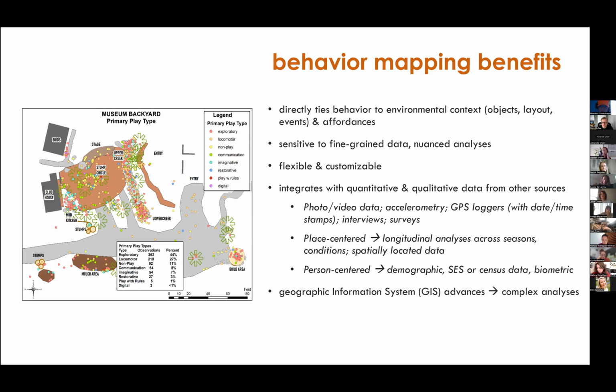Also, just a plug for behavior mapping, it integrates really well with other types of data. We regularly incorporate photo and video data, but through timestamps, you can also pair it to accelerometry if you're really interested in objective measures of physical activity, and GPS loggers. If you do a place-centered approach, it lends itself really well to more longitudinal analyses. So you can look at differences across seasons or different conditions.